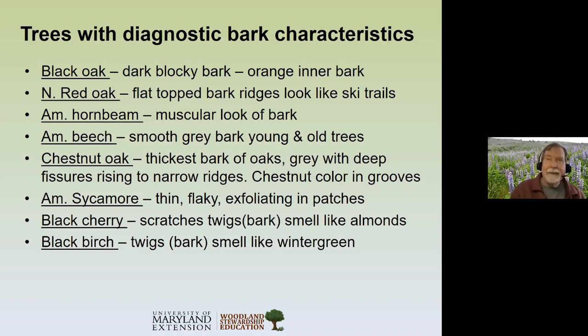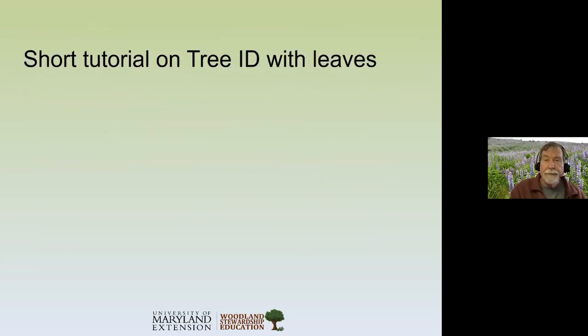So anyway, these are just a few things. There are certain trees that are just going to give themselves away by the bark. Others, not so much. So I was going to give you a short tutorial on tree ID. We have a video on this. It's like 3 minutes long, and it was just to make the point that for identifying leaves, there are certain basic characteristics we're using of opposite and alternate and the number of compound or simple leaves and things like this. But in the interest of time, I'm not going to do that.